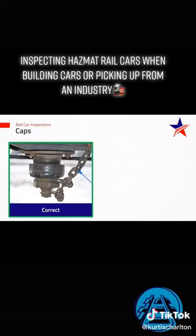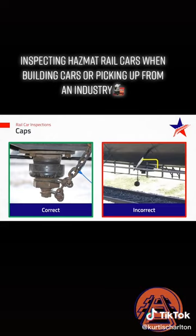Visible plugs and caps, including bottom outlet caps, must be securely in place. If the bottom outlet cap or its plug is missing or off and swinging on its chain, it must be reinstalled and tightened. Do not accept the car for transportation and follow your company's notification requirements.